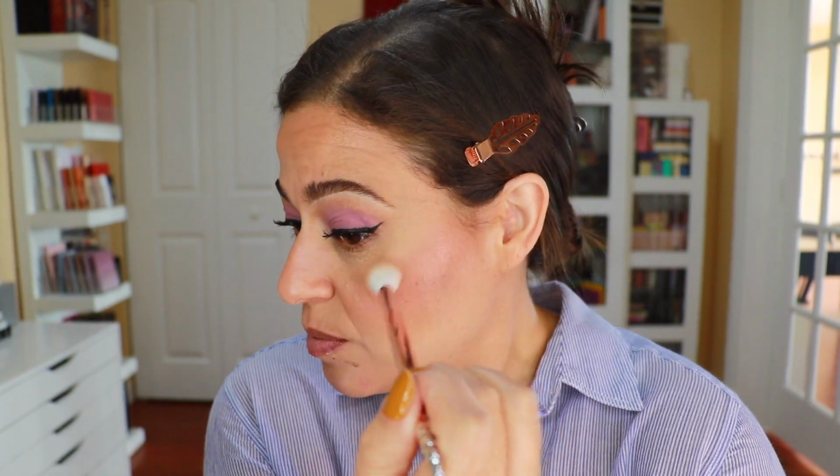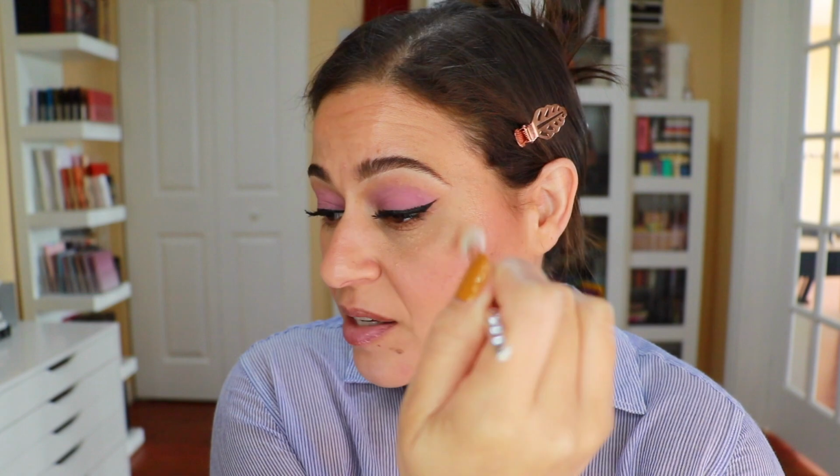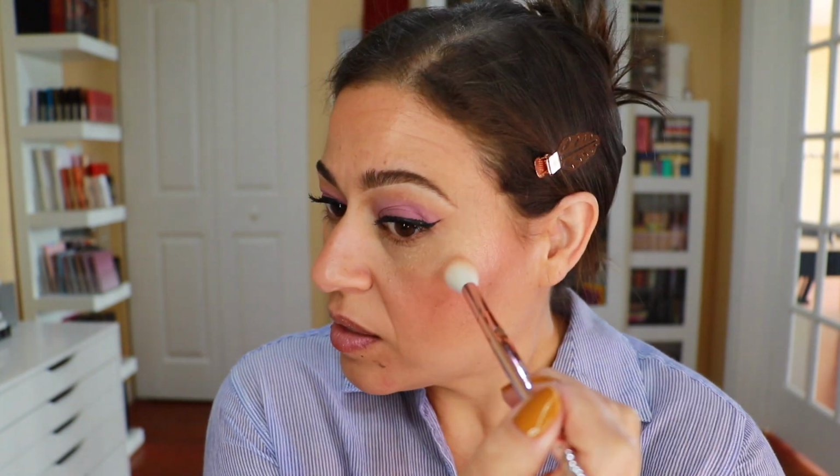I'm using a really fluffy brush. This is one of those Wet n Wild ones that comes in those holiday sets that they do. And not every brush from those holiday sets is good, but a lot of them actually are, this being one of them. I really like this one. It's great for really intense highlights because it allows you to kind of tone that color down. I think that's pretty. I'm gonna actually add a little bit of this highlight on my inner corner just to tie everything together.